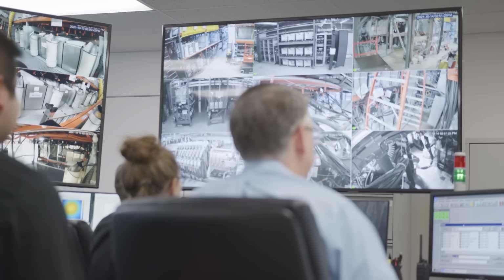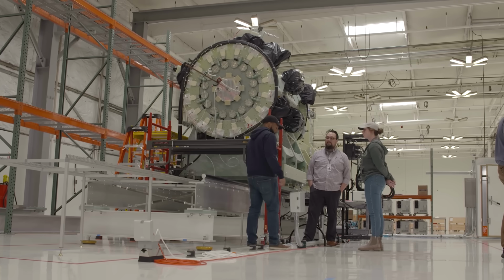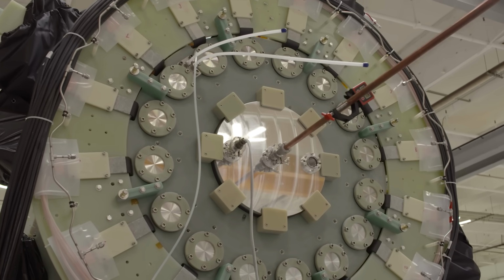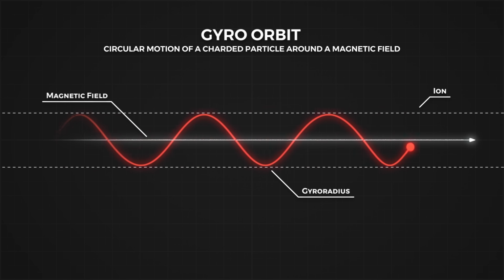The physics of fusion is a new frontier. There are few textbooks to learn from. Helion is helping write the first textbooks, and one of the things they discovered is that gyro orbits are larger than they expected. A gyro orbit is essentially the radius at which those fuel ions orbit around magnetic field lines.